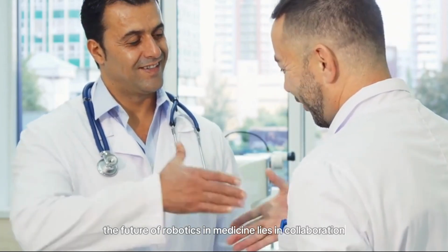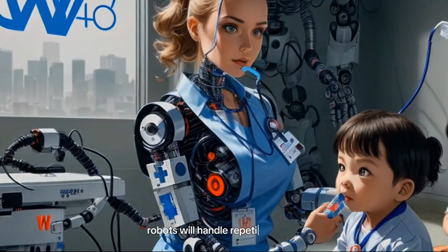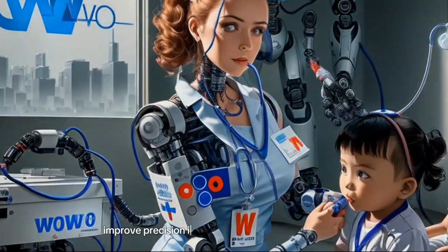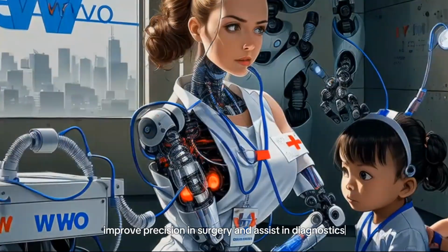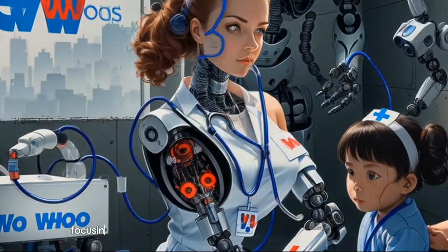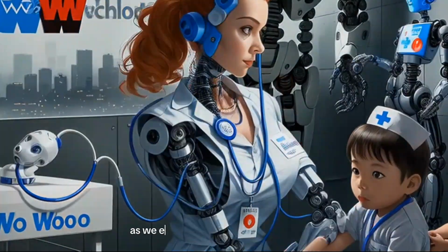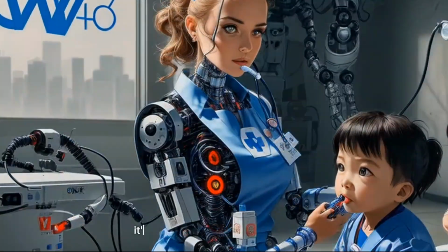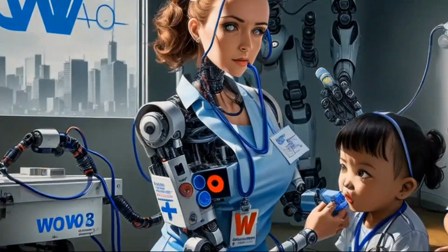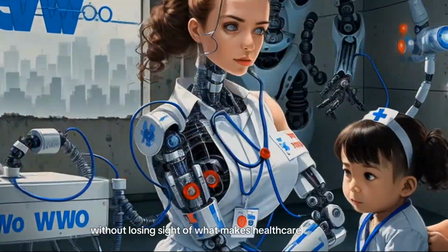The future of robotics in medicine lies in collaboration, not replacement. Robots will handle repetitive tasks, improve precision in surgery, and assist in diagnostics, but human doctors will continue to oversee the process, focusing on empathy, critical thinking, and complex decision-making. As we embrace this new era in healthcare, it's important to strike the right balance, one that leverages the strengths of robotics without losing sight of what makes healthcare truly human.